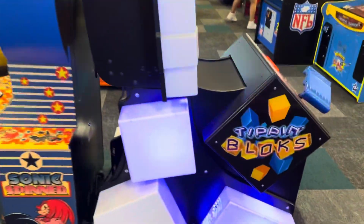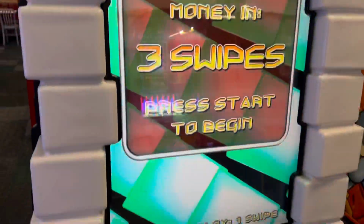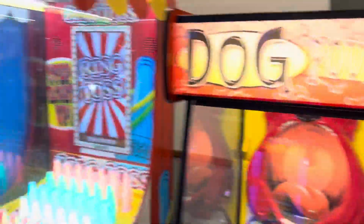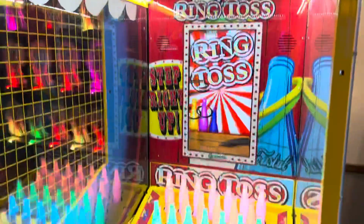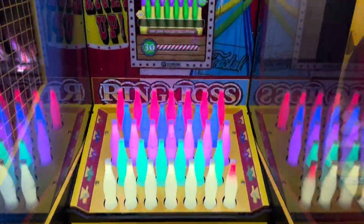It's a single one. Here's that sketchbook that I was talking about over there. Over here, they have a different blocks. The jackpot is 100. There's actually a bunch of swipes on it, but I'm not gonna play it right now. Here is the Dog Pounder and a Jumpin' Fantasy. Here is a ring toss, but this is cool because this is a smaller ring toss, so it actually doesn't have all of the rows. There's only 6 rows. I think there's usually 8.